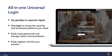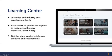We made this simple. We also have the best marketers in the industry. They're the lifeline when you need to pick up the phone and speak with someone, whether you're preparing or maybe in the middle of an appointment.